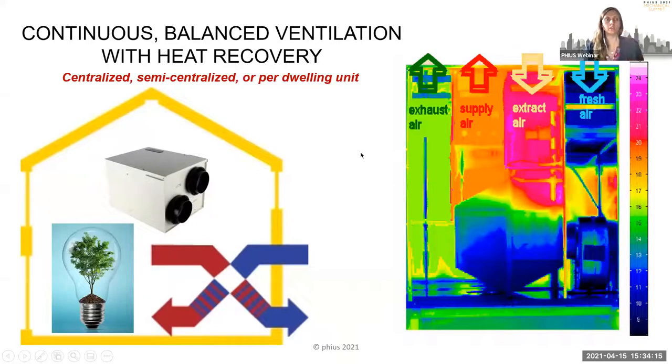Ventilation, the only thing I really wanted to touch on is the different scenarios people might do in a multifamily application. So we see a pretty even distribution of having ventilation units per dwelling unit or semi-centralized, which would mean per floor or maybe per couple floors. You have one large piece of ventilation equipment that serves those floors, or you have a little one in each dwelling unit. There's advantages and disadvantages of both.